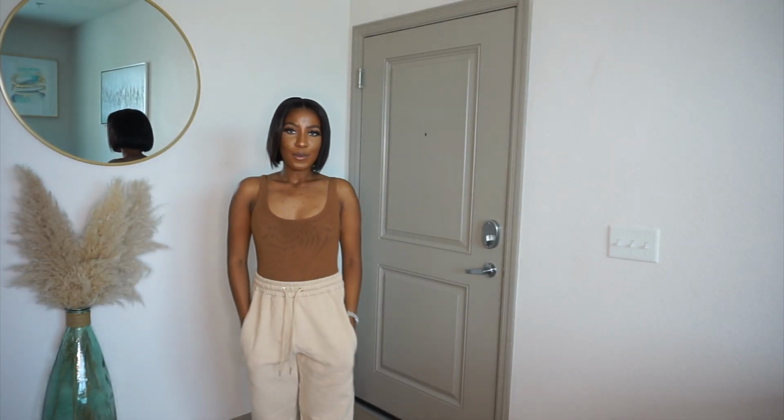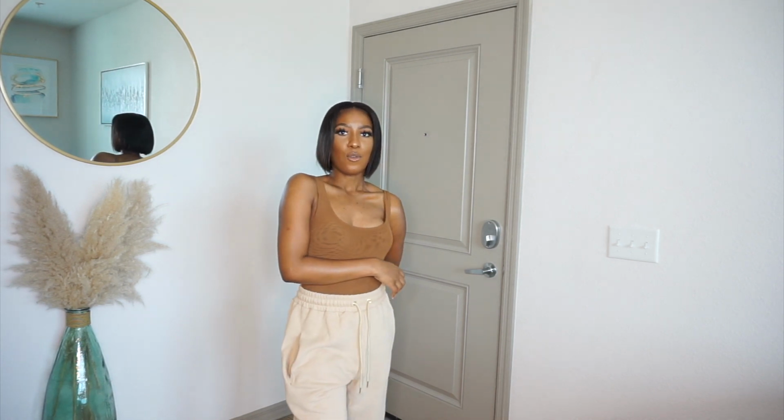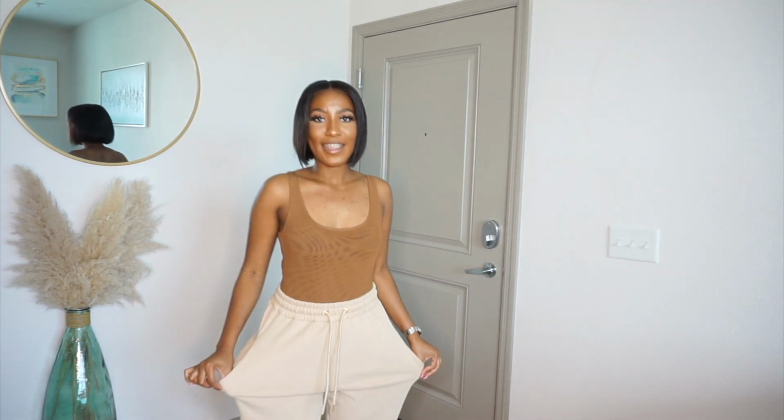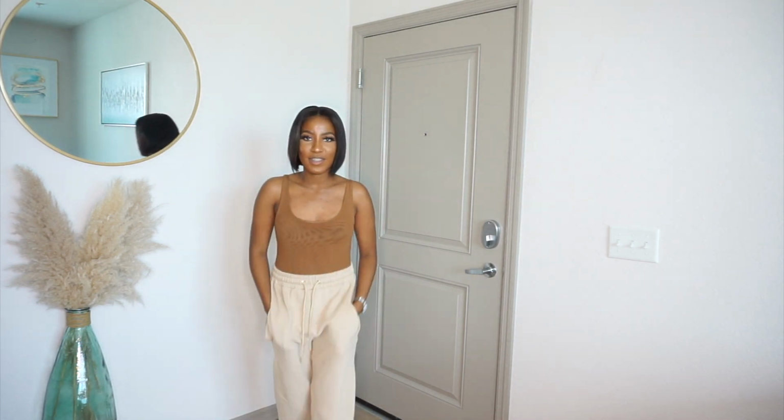This is our next outfit. I purchased these about maybe a month or two ago. They still have the tag because I haven't worn them. I am here for the nudes. But these pants right here, see what I'm saying? It is super huge, so I might give this one away.